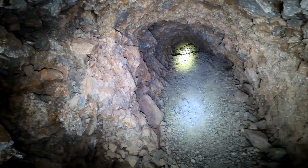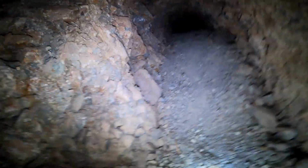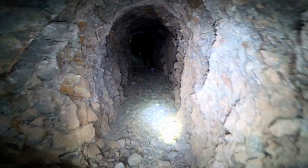Or something, not really collapse. It's like they filled it in. I'll bet they sealed it up or whatever. Oh, we're only here once.